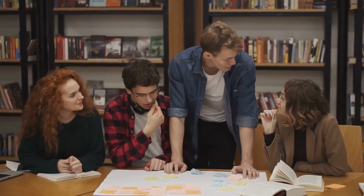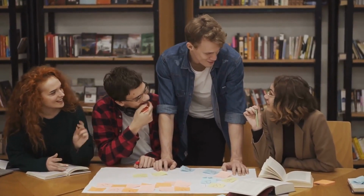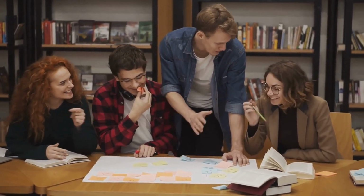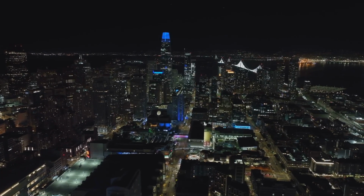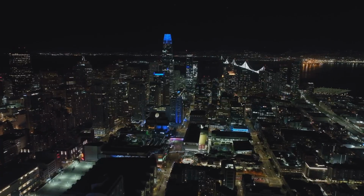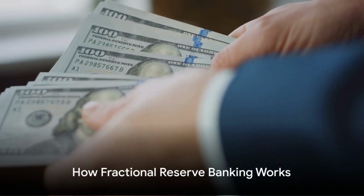This might sound like a complicated concept, but don't worry, once you get the hang of the basics, it becomes quite simple. So, let's dive right into it and demystify the world of fractional reserve banking. So how does this system work?